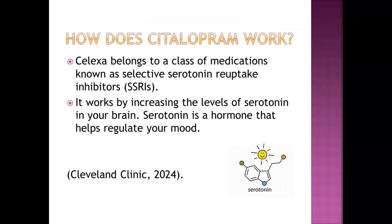It belongs to a class of medication called selective serotonin reuptake inhibitors. What it does is that it increases the level of serotonin in your brain, and serotonin is a hormone that helps regulate your mood. So when it raises the serotonin in your body, because you're depressed, you will start feeling better.